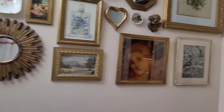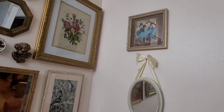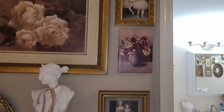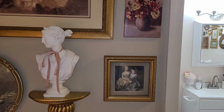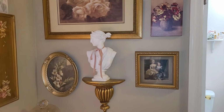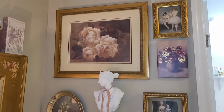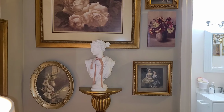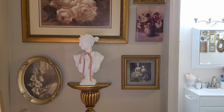I'm here in the bathroom and I changed the one that was here, this one, where I place the other one. I think it looks great. What do you think, guys?